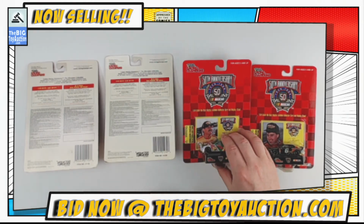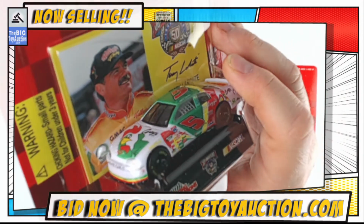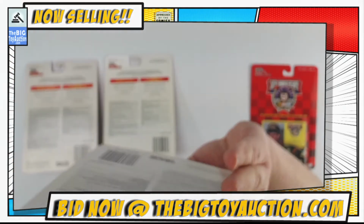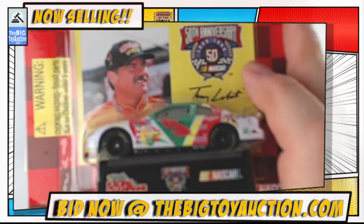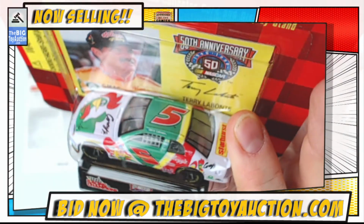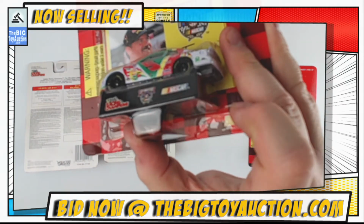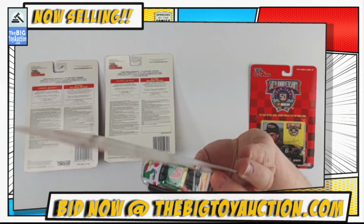So we'll flip that over on the back as well as we move on to the Terry Labonte, the Cornflakes card. I love this one. Is that the Cornflakes one? It is not. It's Lowry's. I am completely wrong. I saw the chicken. I thought Cornflakes. I always love the Kellogg's card, but that's not what this is. This is Terry Labonte. This is the number 5 car.